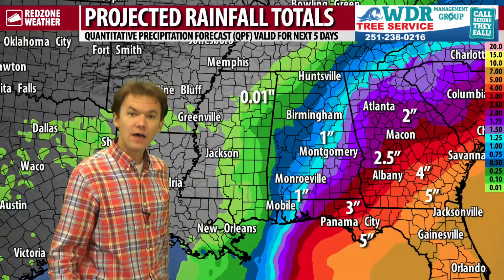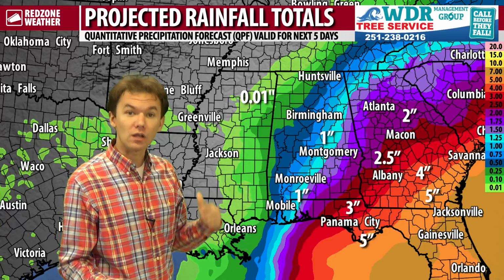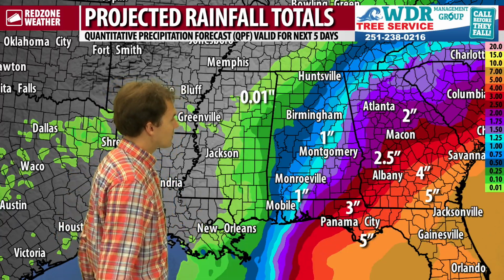Again, this model takes the thing inland in the Big Bend region of Florida, very near where the official forecast from the National Hurricane Center is at this point. Further forecast changes will be possible, but as I said, confidence is increasing in the overall pattern here that will bring Ian ashore later this week somewhere in the state of Florida.